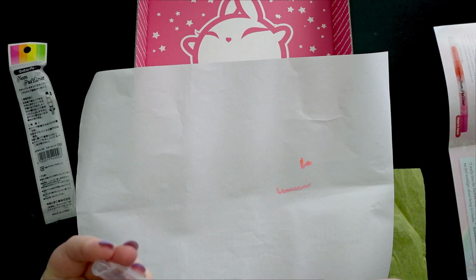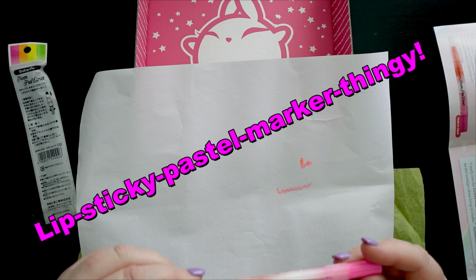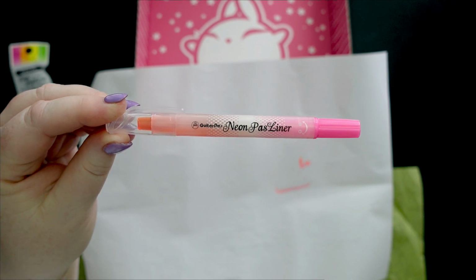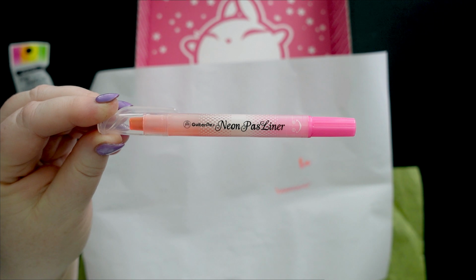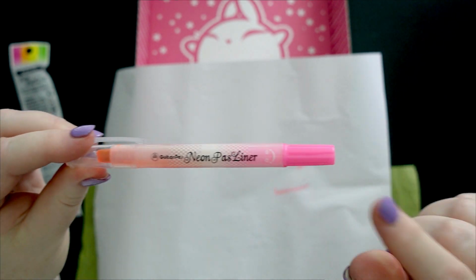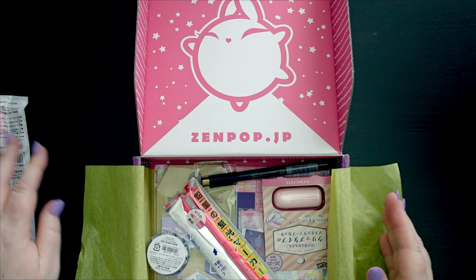So that's a really weird sort of lipsticky pastel marker thingy. Let's have a look at what they officially say about this one. It's fluorescent gel ink and it says it's smooth and writes like lipstick, which is exactly what I said. Even though that's orange, it comes out that bright pink. That's freaky. I like it.